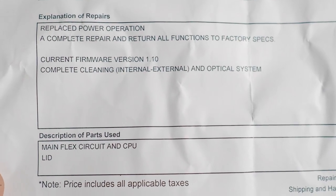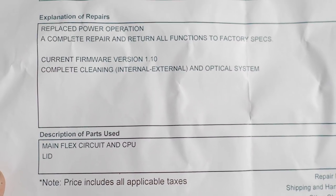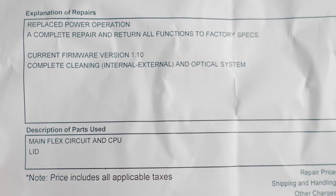What they were saying was the description of parts used, the main flex circuit and CPU lid, I guess, CPU lid, I'm not sure. No charge. And this was done by Precision Camera in the US. I guess this is who does all of Sony's repairs.